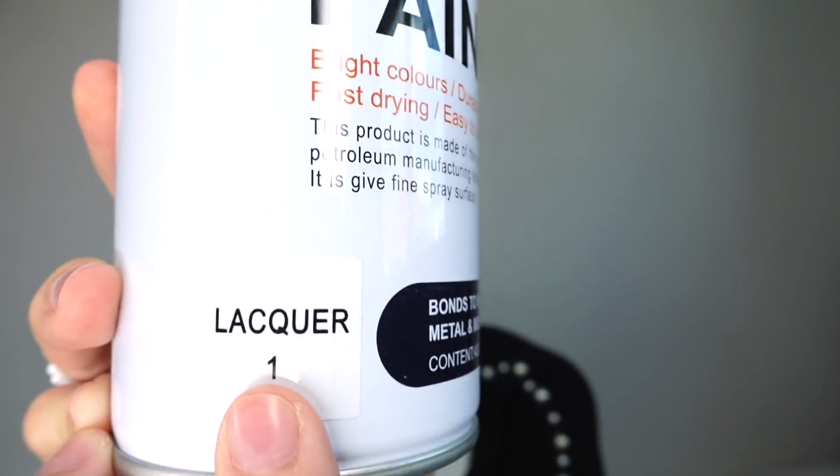How do you pronounce this word? Lacquer? I don't know, man. But like, yeah. Lepas cat guna ni, you use this to seal it untuk nampak lebih cantik and berkilat.